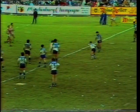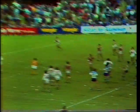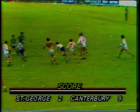It's back with Hughes, but St George knew it. Steve Morris saw him waiting for it and put him under pressure. But now here's Chris Mortimer. Now it's Phil Gould. He's going to try a field goal. That looks a better kick. It's a magnificent kick from Phil Gould. Straight over the black dot. And Canterbury makes it further in front by 9 points to 2.